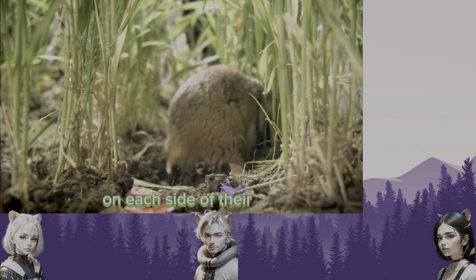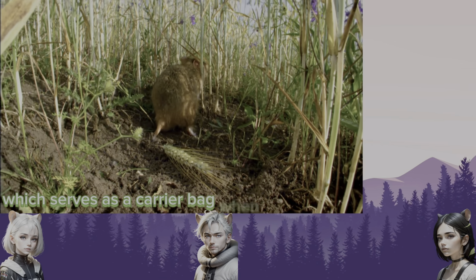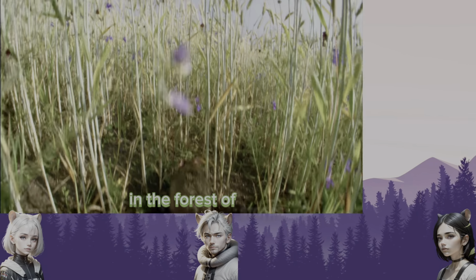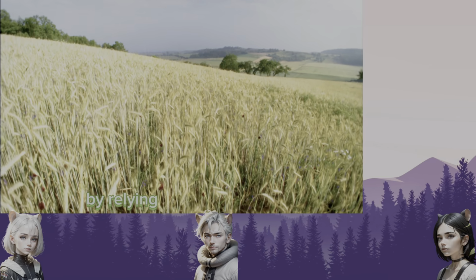On each side of their mouths, the hamsters have a cheek pouch, which serves as a carrier bag when they search for food in the forest of stalks, through which the short-sighted rodents find their way by relying on their sense of smell.